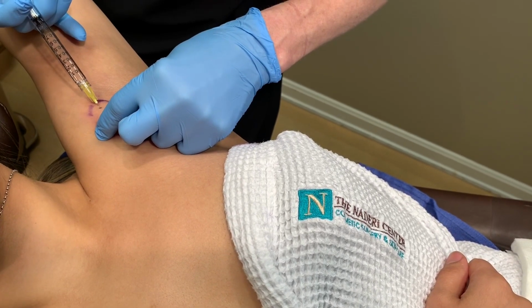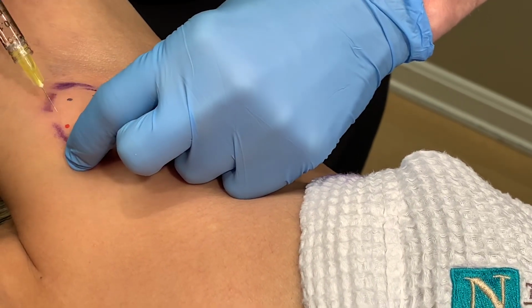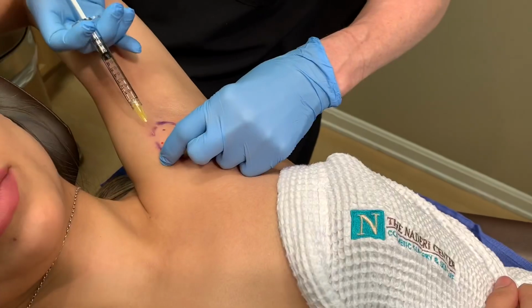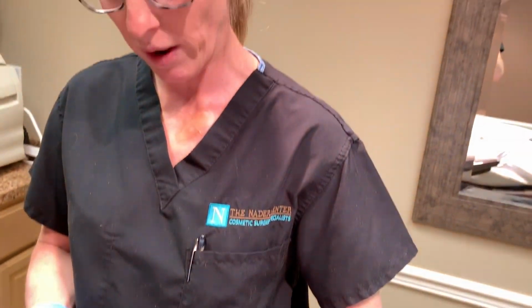Good afternoon. Today we're doing some Kybella injection. Kybella is FDA approved for melting the submental fat that a lot of people get to their neck. It has other uses, however.